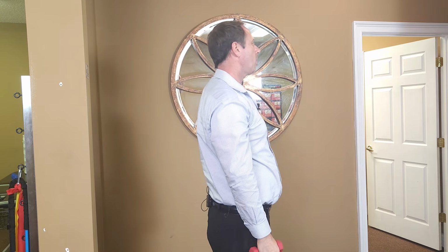It's important as you're doing this exercise that you don't arch your lower back, because that could lead to compensatory low back pain. Another good detail is you don't want to hike your shoulders up while you're doing it. Relax your shoulders down, bring the weights together, and now come up into this nice Y. Hold for a few seconds and back down. And you can really feel this get into your lower trapezius.